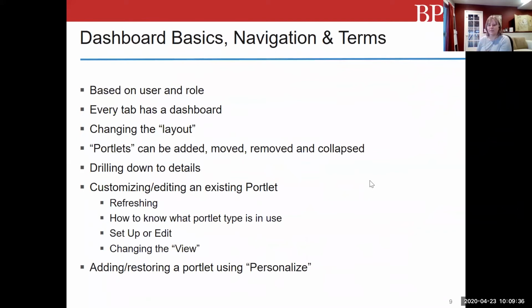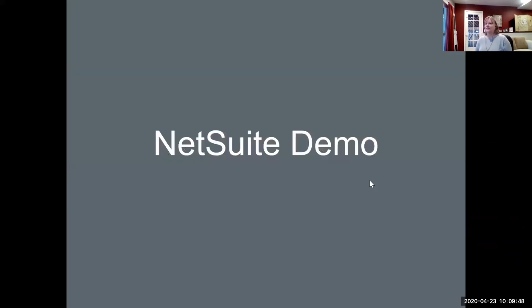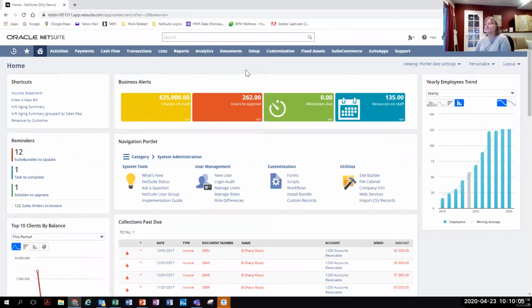We'll talk a little bit about the roles, the tabs that you can see in NetSuite, and then a little bit about customization. So with that, I'm going to go ahead and jump into the demo right now so you can actually see NetSuite. This is a demo account, so some of the information in here is a little stale.